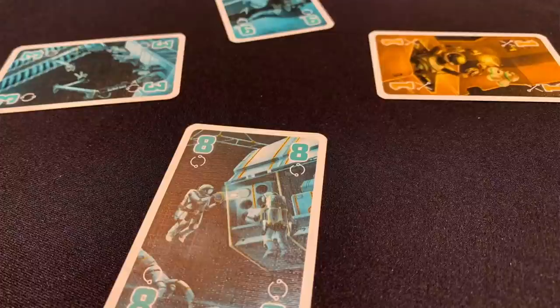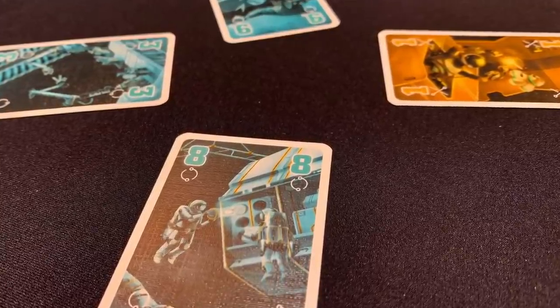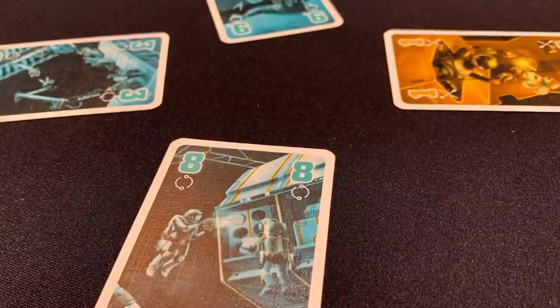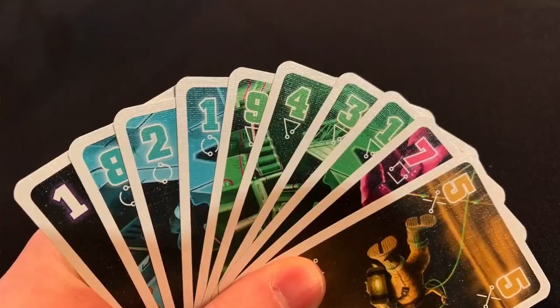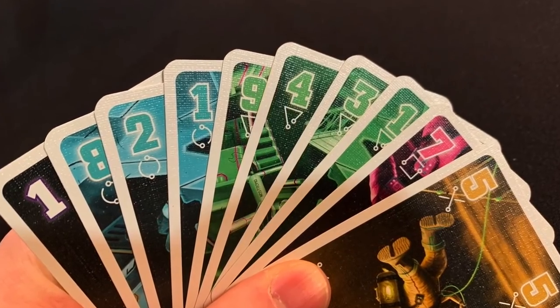The Crew. It's been everywhere this year, and I think rightfully so. It's a trick-taking game, it's cooperative, and the players around the table are working together to complete these increasingly difficult missions. You're going to try to do tricks that have certain cards in them, do tricks in certain orders, different people can only take certain cards, that kind of thing.